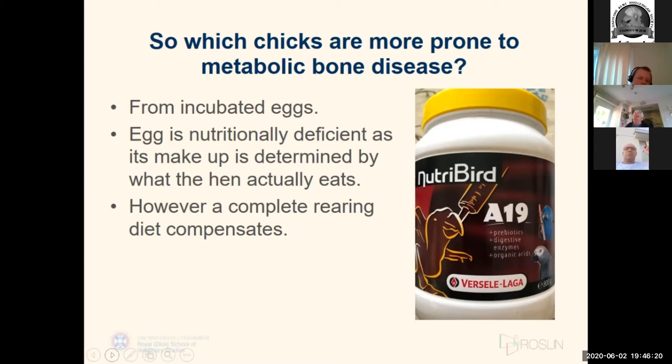And I put NutriBud up here, but the fact of the matter is this is quite a big market. The diet will compensate, and all of the major brands of the hand rearing food have been used for decades at rearing citizens that are worth thousands and thousands of pounds. Full detailed nutrient analysis on these products, they absolutely are rock solid, with no need for modification.